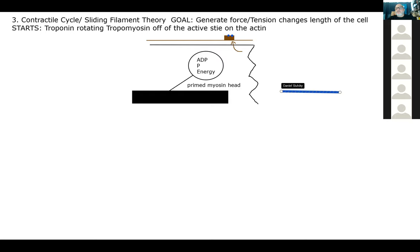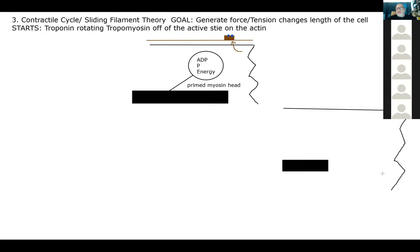No. At this point, they haven't bound, correct? Nope, they have not bonded yet, but you are absolutely correct. Now that that pesky tropomyosin is out of the way, the absolute first thing that is going to happen is our myosin head is going to bind to our actin. And that's exactly what happens first.